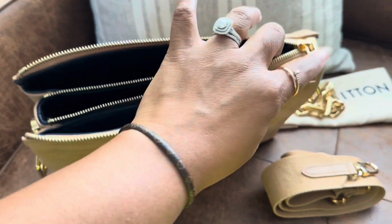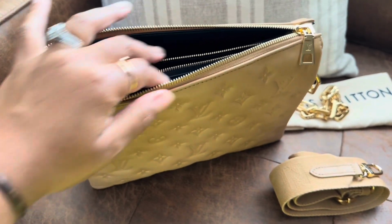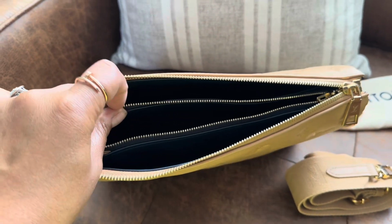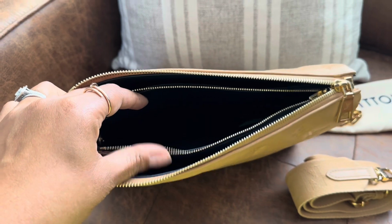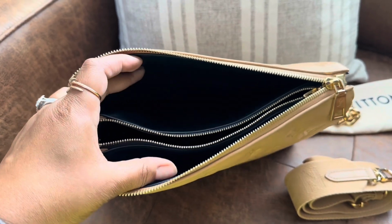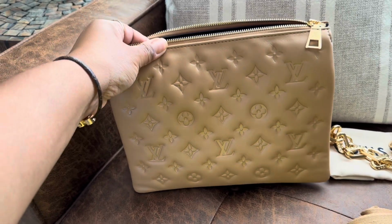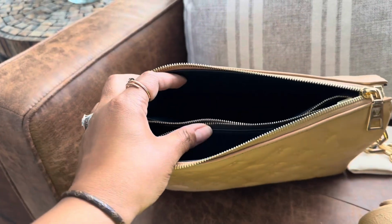So fussing with one zipper is one thing, but then to have to open another is another thing. So either I'm gonna leave it open, or I just won't put anything in it, or I'll only put things in it that I need to grab every now and again. But on some of the other colorways, you get a different kind of interior color. I think that's really cool.